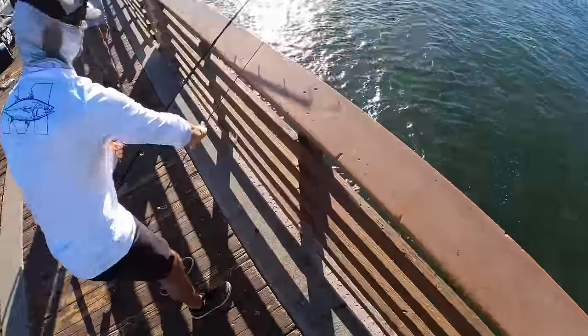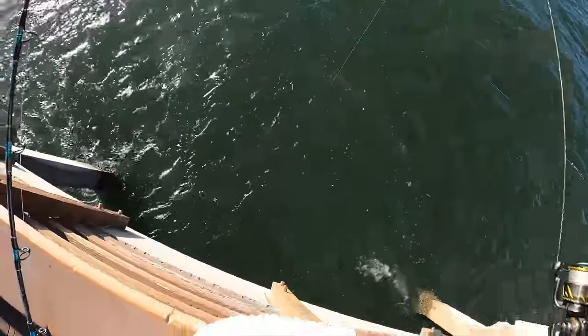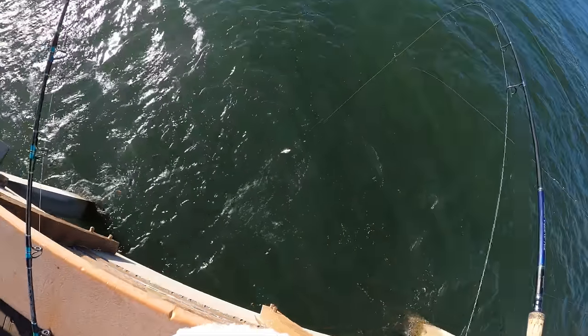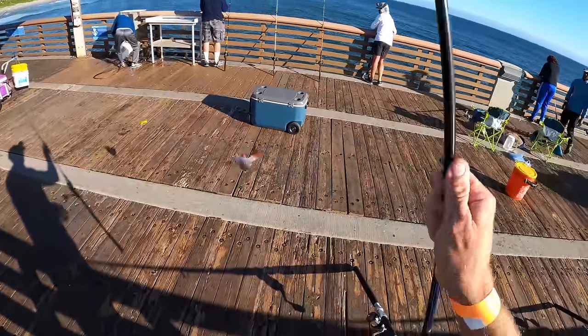Fresh mud snapper bait right there. There we go, on the goofy jig. Bam, look at that. Told you they'd eat it. Oh, broke me off too.